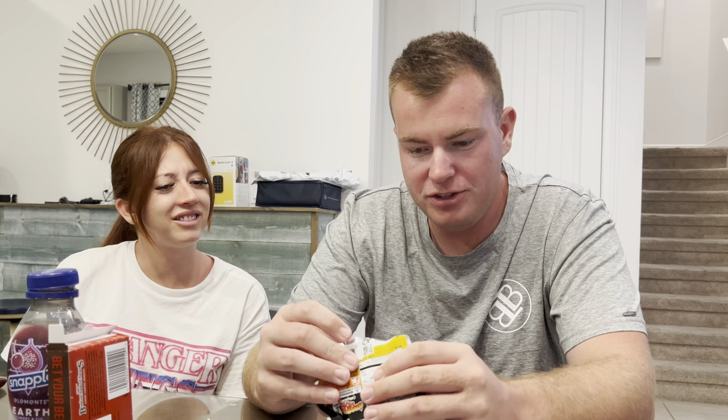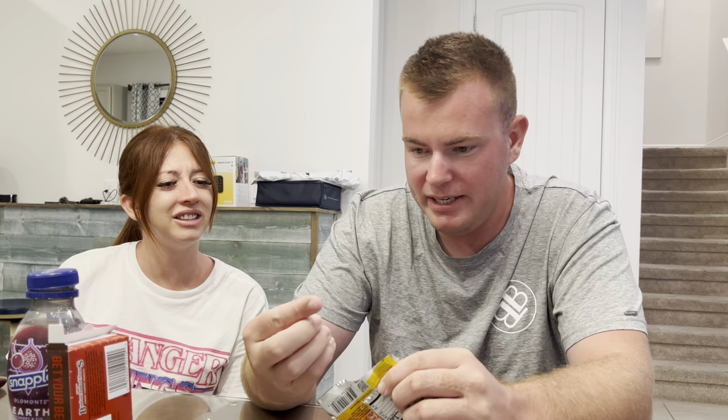Right, so what are we doing with these gummy bears then? More spice. Well, at least it's not beef jerky. These are spicy. What do you do with these? Chew it properly.